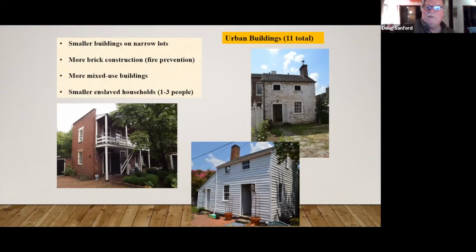There's definitely more mixed use buildings. Again, I mean by that slave housing combined with some other use. So all three of the buildings you're looking at here all have kitchens on the first floor, and then the primary domestic rooms are upstairs. So examples of what we call mixed use. And we know from historic documents, census records, etc., in most cases, we're looking at smaller enslaved households, 1 to 3 people often, and I said in many cases, female-based households.